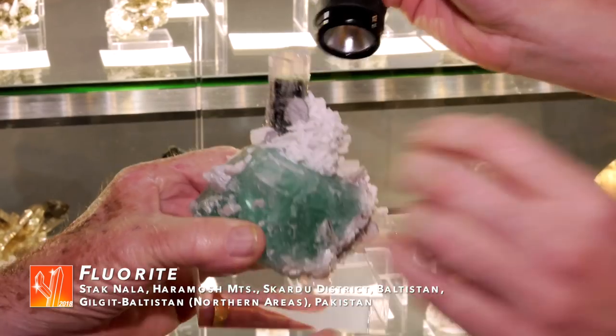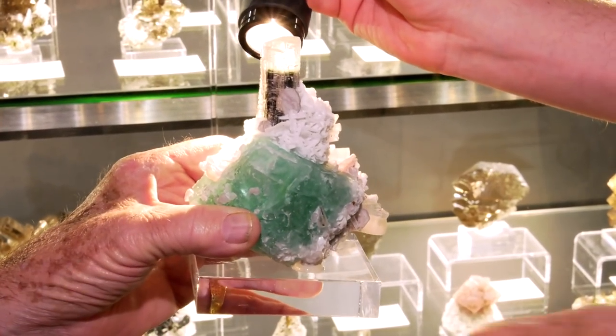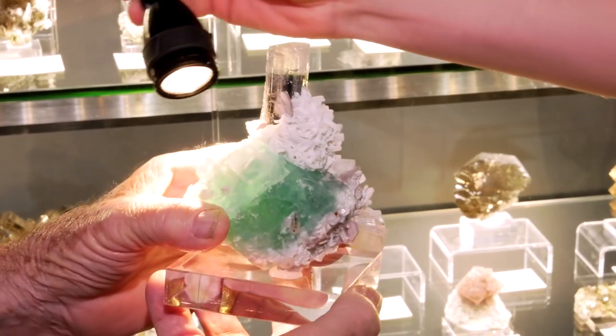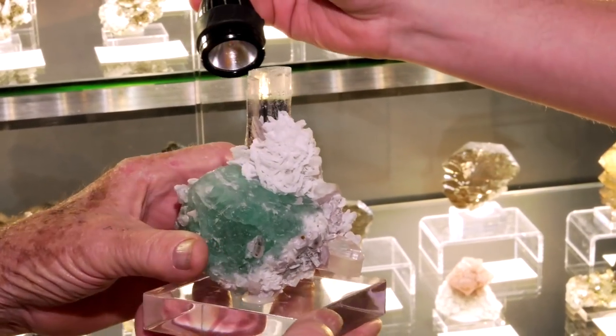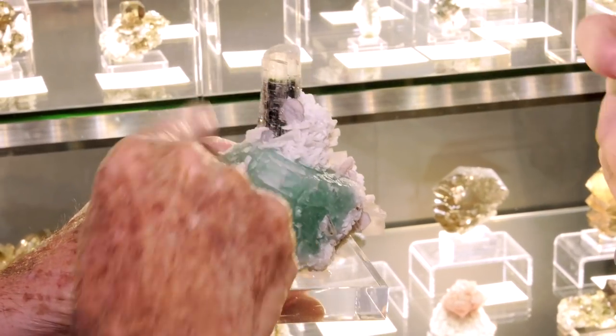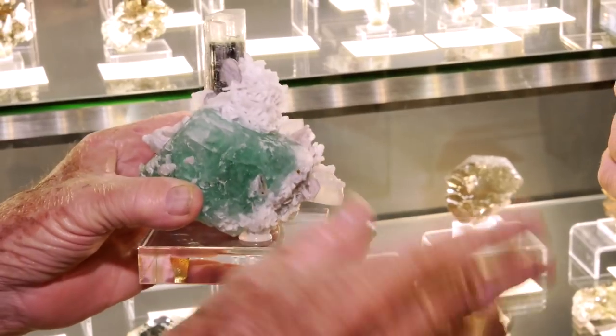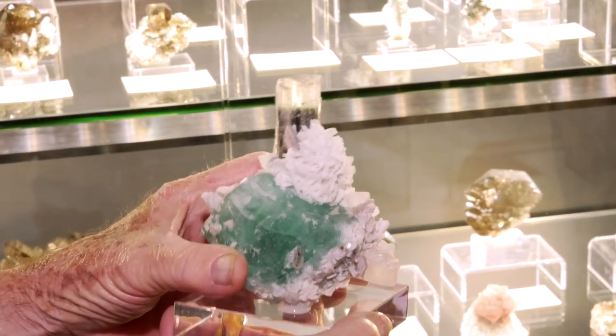You have the big one. Is this Stagnala? Stagnala. It is. I've been to the mine. Really? Personally? Wonderful. So did you see something like this there? Nothing. You never saw the fluorites with them. They're all hundreds of loose crystals, but they start getting into a zone where a few of them have the fluorite with them. This is very unusual.